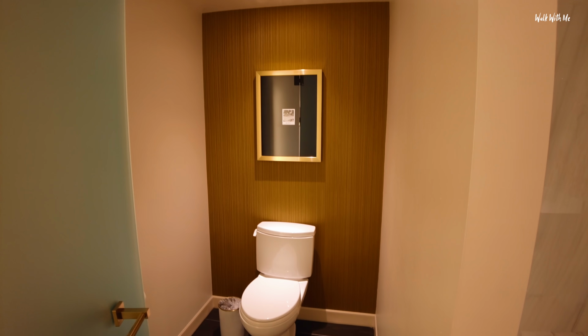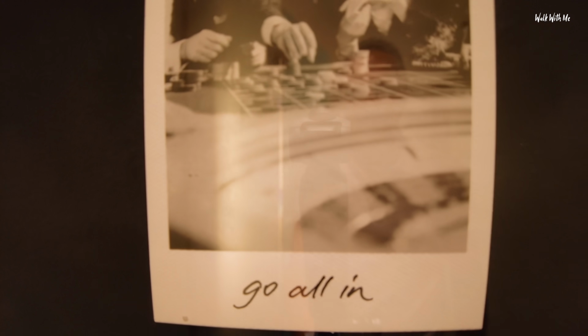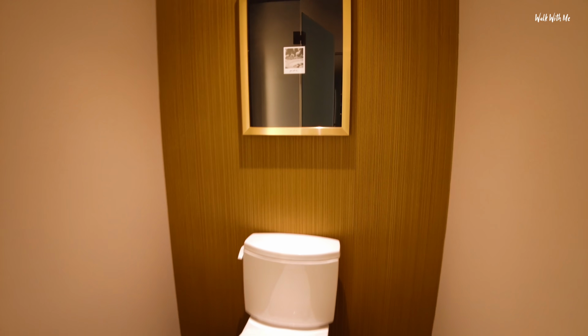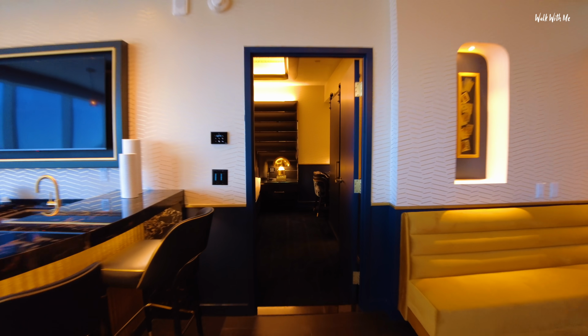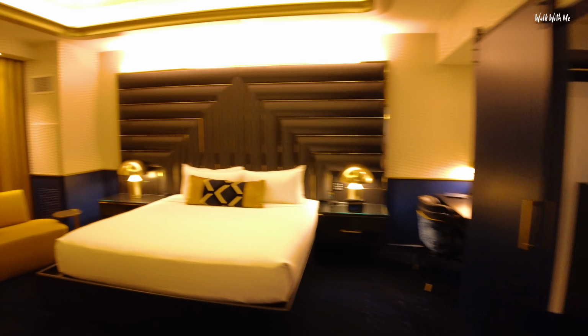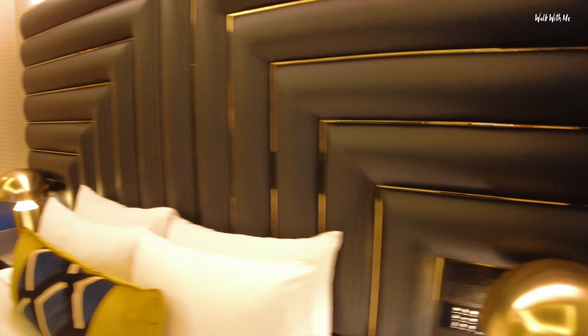The toilet. I love that. Go all in the toilet. So the price I've paid, do they charge extra for more people? That's the question. Here is the other bedroom. And it pretty much mirrors everything that I have in that bedroom, but on this side.